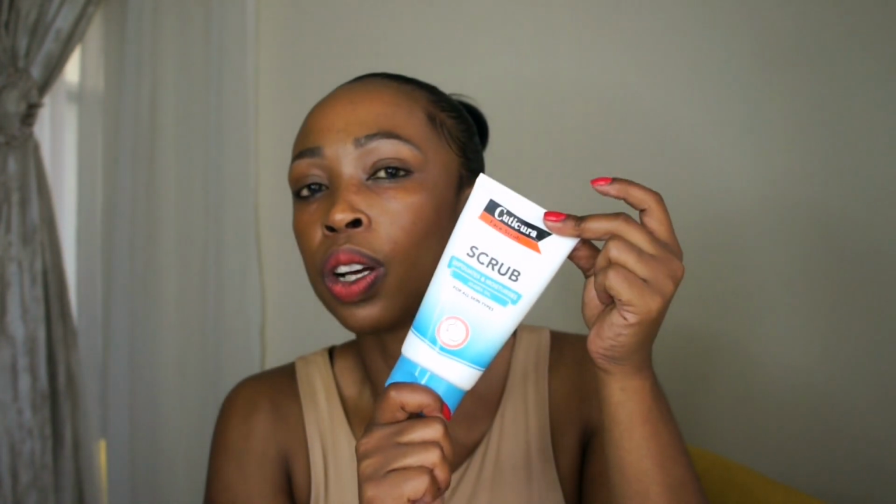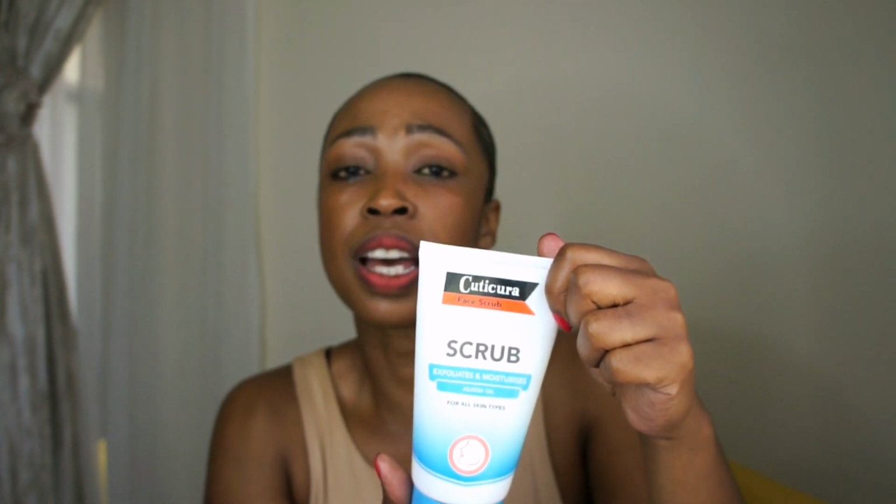I can only use this when I am not breaking out because of PMS, or I don't feel like I've been in the sun too much. So for me, I feel like this lives in my cupboard for a very long time because I don't use it a lot. I actually bought this a long time ago. I use it when I feel like I really need to do a proper home peel, and it does the job, but it's not something that I would use on a daily basis.